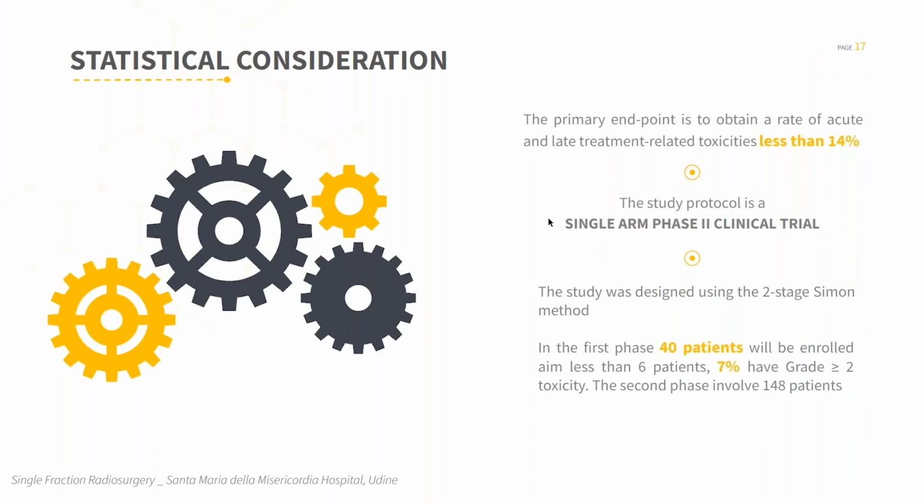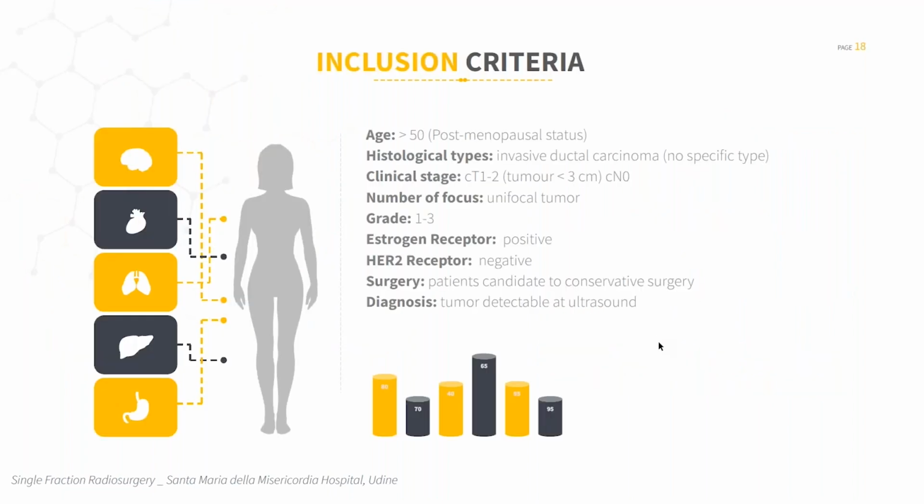The major endpoint is to obtain a rate of acute and late treatment-related toxicity of less than 14%. And here we design a two-stage Simon phase 2 clinical trial, in which for the first 40 patients, we want to have less than 7% grade 2 or higher toxicity. If this goal is reached, the enrollment goes up to 148 patients.